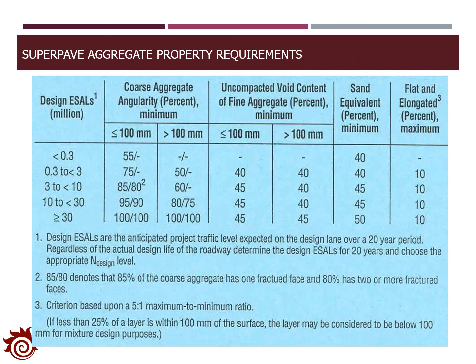With the defined aggregate properties, we can then summarize their requirements for the SUPERPAVE mix design with the consideration of different traffic loads. The table here summarizes the requirements. The first column shows the design traffic load, which is measured with ESAL, equivalent standard axial load in millions. In this table, we also have the conditions about the pavement structure. Less than or equal to 100 mm indicates that less than 25% of the layer with the applied aggregates is within 100 mm of the surface, and higher than 100 mm will be the other case.